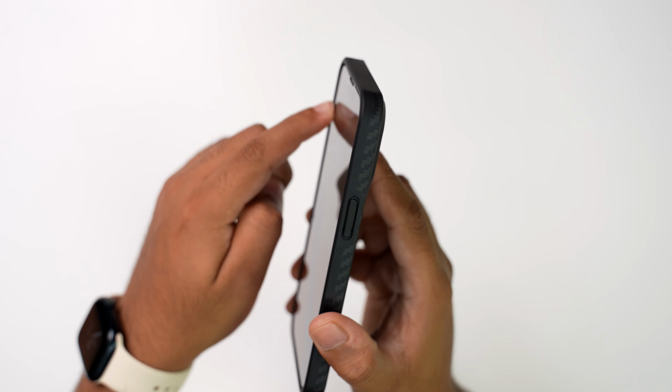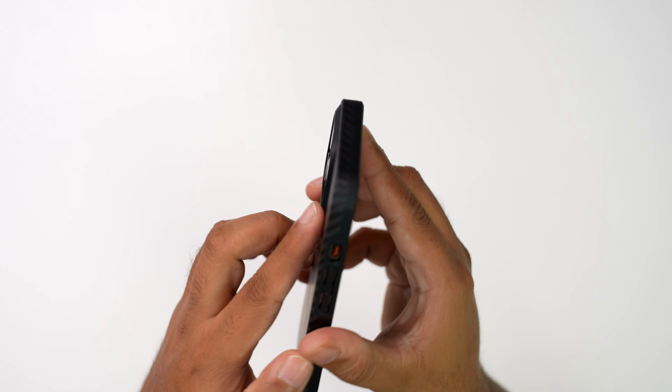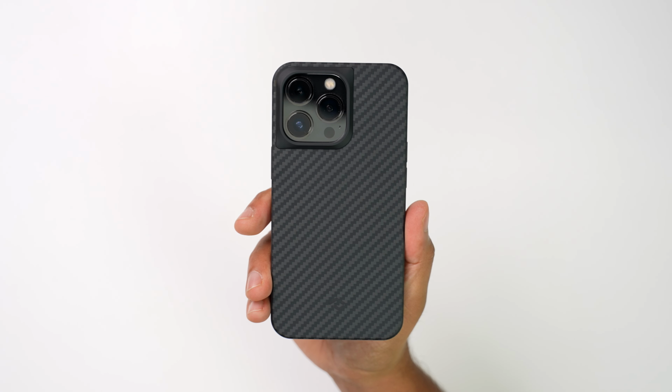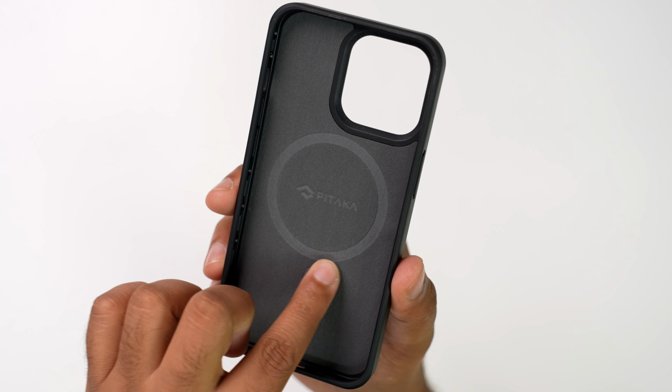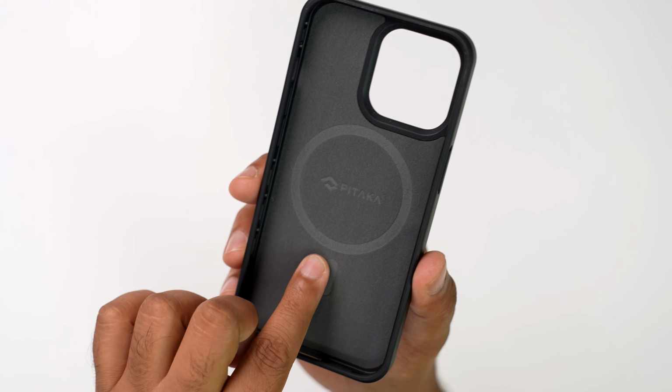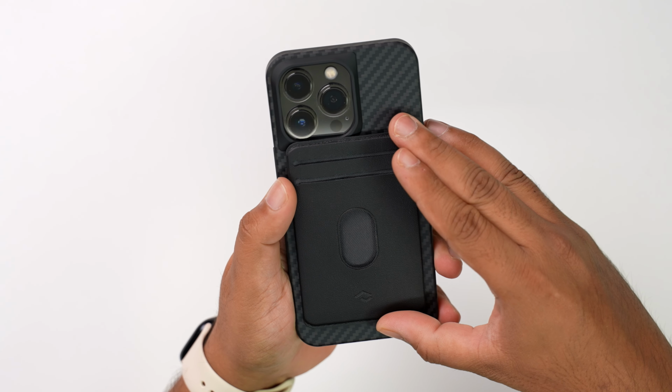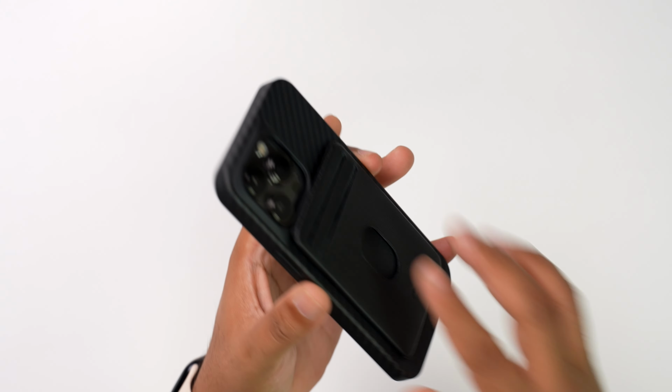With a raised lip at the front and back, it offers all-round protection to your iPhone 13 Pro, and it does so while looking very smart. It has also got MagSafe magnets built in, so you can use it with the MagSafe wireless charger or MagSafe accessories if you want. This MagSafe wallet is also from Pitaka and it works perfectly with this case.